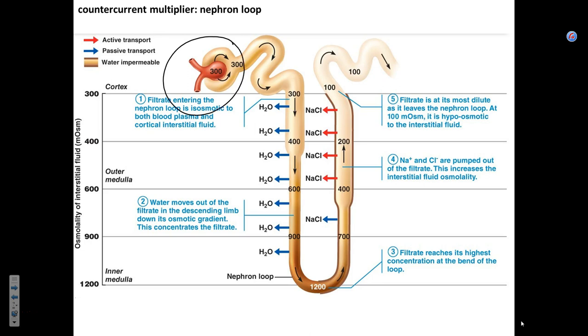So, osmolality of plasma is about 300. So, osmolality of filtrate, since everything is filtered, is also 300. Are we clear? So, this 300 entered this point. That makes sense.